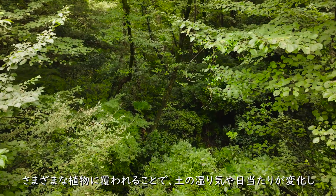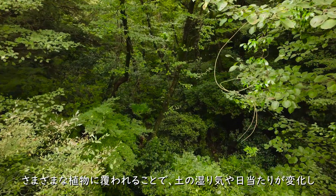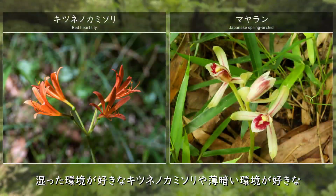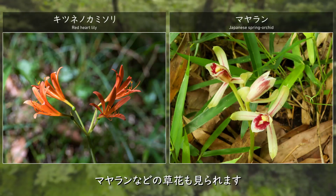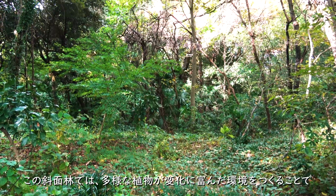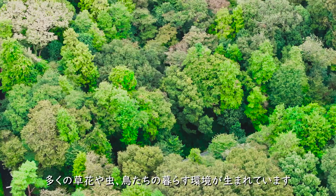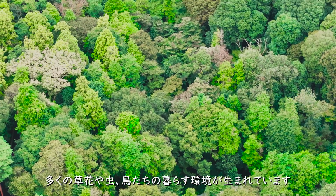Covered with various plants, the soil is moistened with less sunlight and attracts flowers and plants such as red heart lilies that like a moist environment, and Japanese spring orchids that prefer a dim environment. On this sloping forest, a variety of plants create a varied environment and nurture many plants, flowers, insects, and birds.